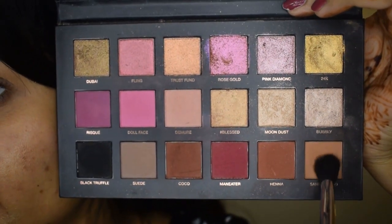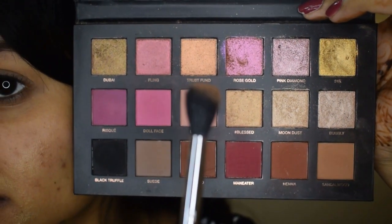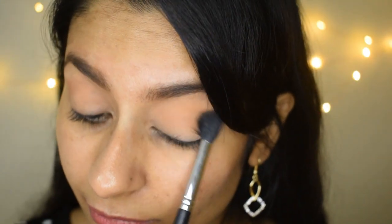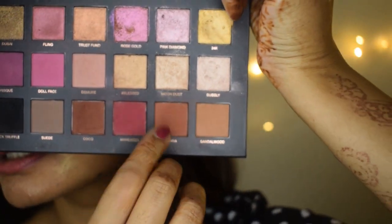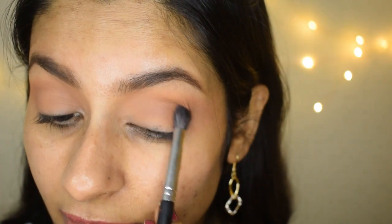Okay, so I'm going to take it on a bigger brush. This brush right here. Time to build up the transition. My hair is a little wet. It might look oily to you guys right now, but it's actually wet. So let's hope by the time I finish this tutorial, it's dry. Now I'm going to take this color, which is called henna, on a smaller brush and put it slightly below the transition.